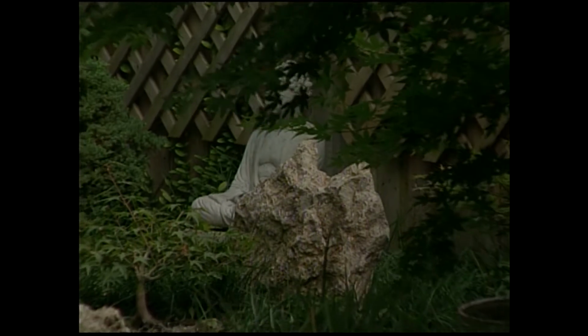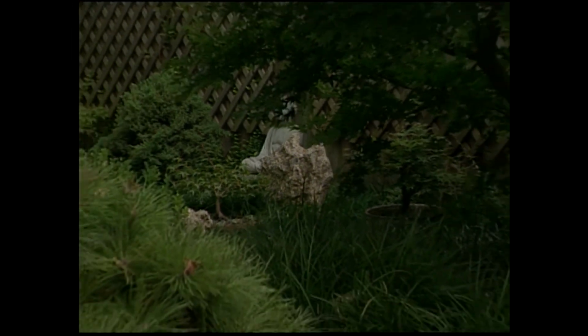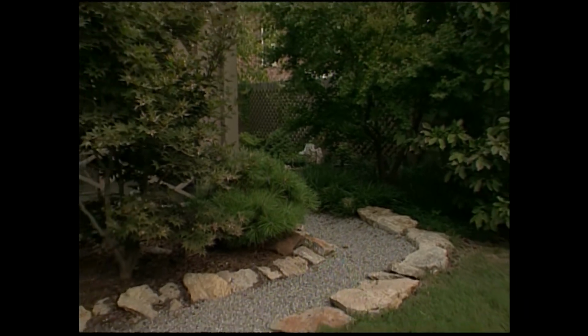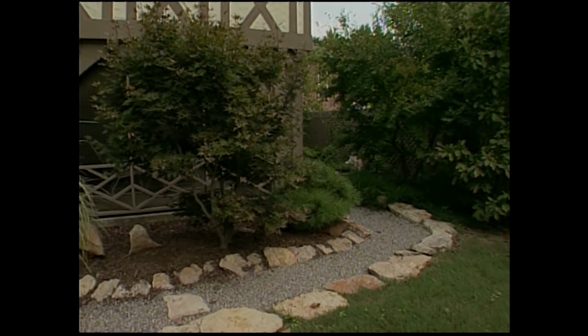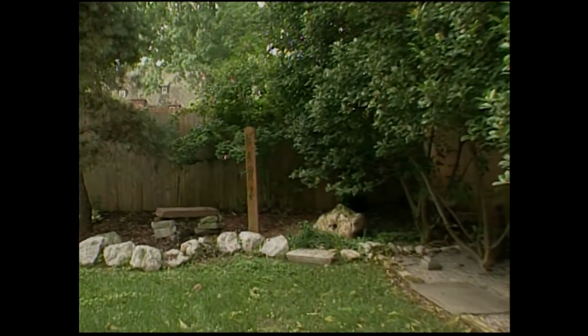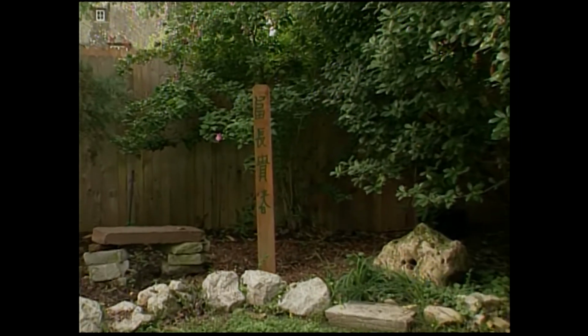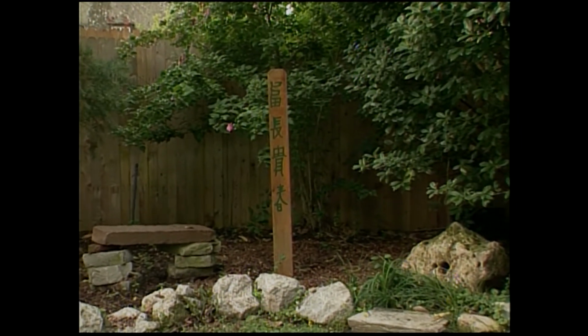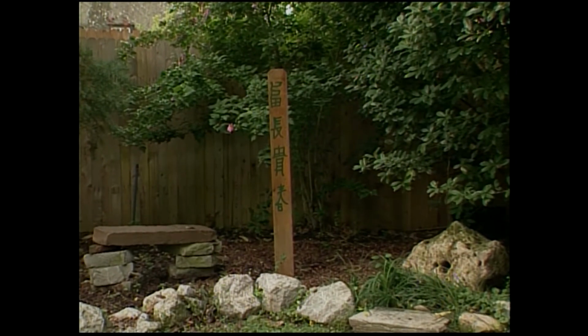Not a tremendous amount of blooms. You don't want a lot of flowers. You want color and texture, but less is definitely more. Simple. And even simple things like the Japanese do with this cedar signpost, which is actually wishing you loyalty and happiness and a long spring. Typically as you enter a Japanese garden, you'll have something like that that's wishing a blessing upon you.